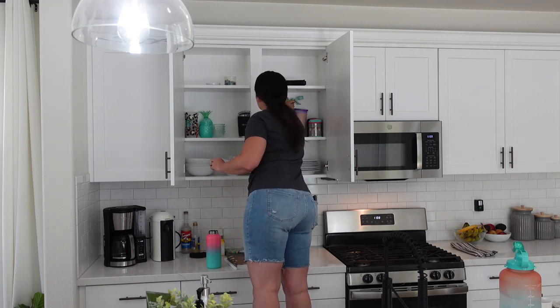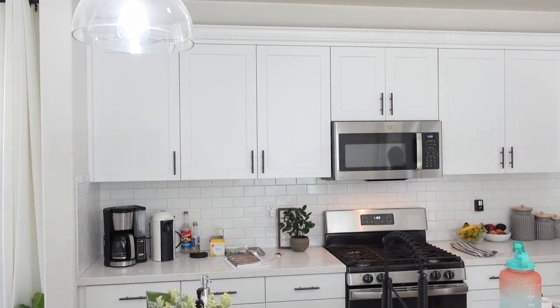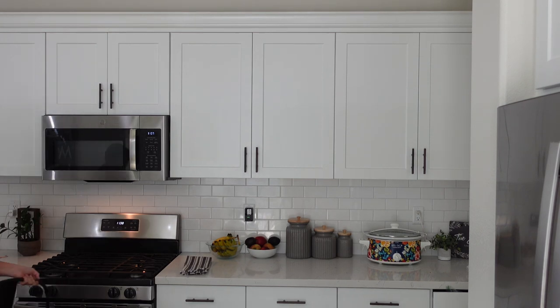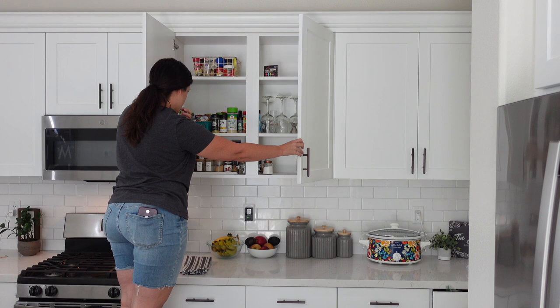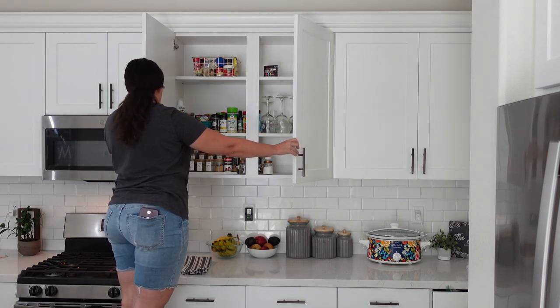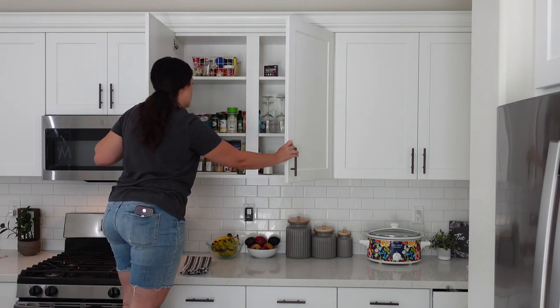I would say that the kitchen is one of the more overwhelming parts of the house. I feel like I just have so many little things in so many cupboards and drawers and the pantry and the closet and all of the things. It was a little bit overwhelming, but I still got through it.